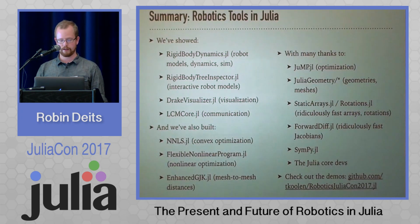We also have FlexibleNonlinearProgram.jl, which Twan wrote, which is another MathProgBase-based extension for general purpose nonlinear programming. There's EnhancedGJK.jl, which builds on Simon's geometry types to do collision detection between meshes faster, and that's also pure Julia. There's a bunch more. There's some adaptive distance stuff, pictures I didn't put in here. So if you're interested in Julia robot tools, there's a good chance we've at least thought about it.